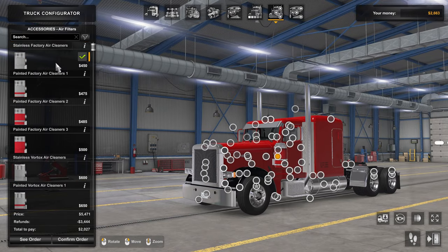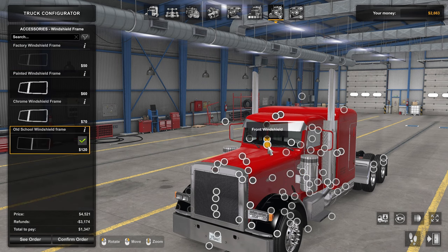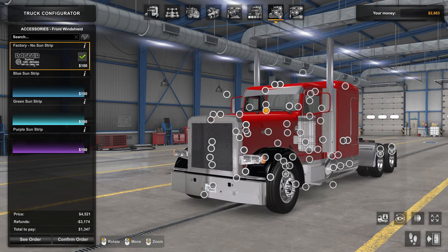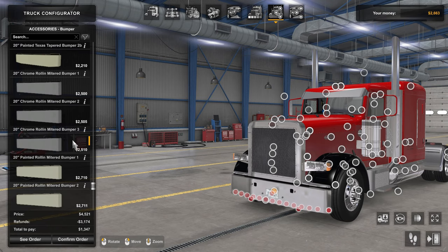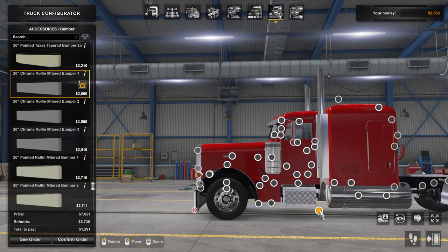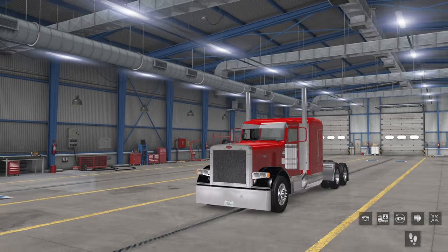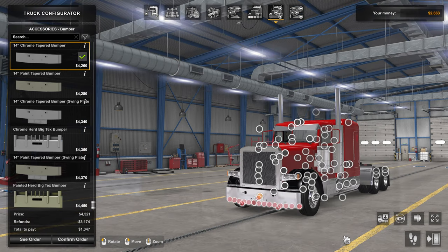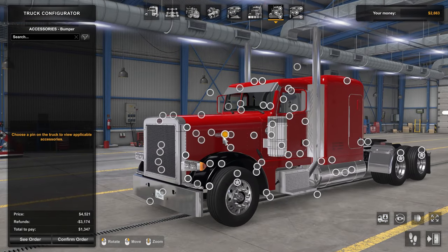Okay, let's stop dreaming. We don't have this money right now. We have $2,600, sorry. And the front bumper, I can't wait to put a nice 20 inch bumper. Wow, guys, that's gonna look amazing. Where is the front underglow? It's not on the bumper? I have to check this, but this is not for now. Because you remember, guys, we have a loan to pay.